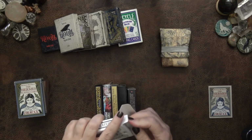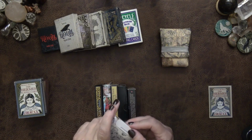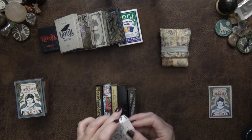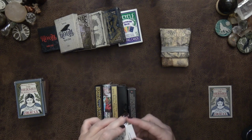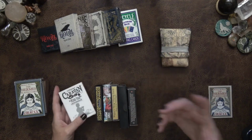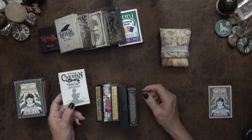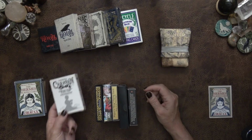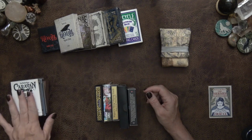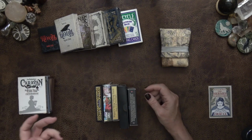So I love these kinds of decks, but I never really get much use out of them because I have my particular way of reading playing cards, which doesn't involve memorizing keywords. It's just built on the numbers and the suits and the colors, and then the way in which those things weight and influence each other. But I do love the idea of these. So again, this is a playing card deck, but it is made specifically for divination.